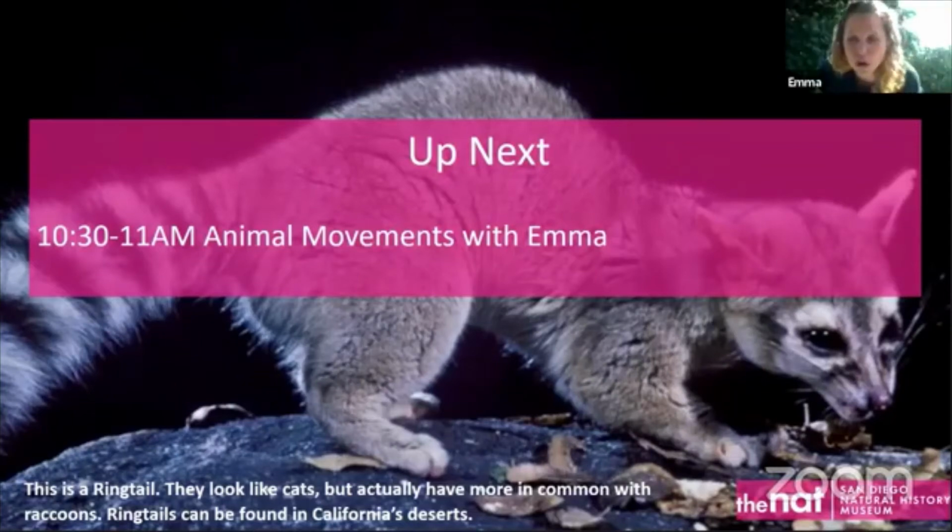Absolutely. So we are going to be moving around together. If you are going to be moving with us from home, make sure that you're in a space where you have a little bit of room to stretch out your arms and walk side to side a little bit. You want to make sure you're not going to run into anything.